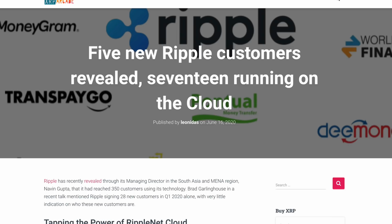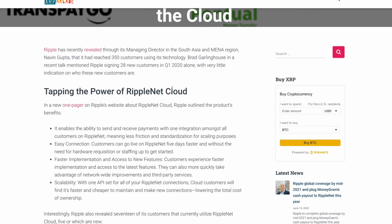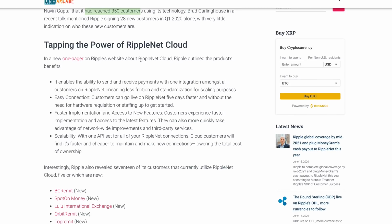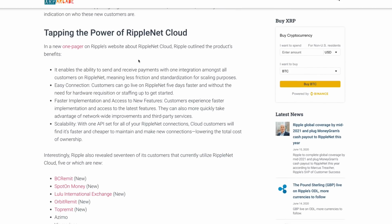Amazing. Guys, this from the XRP Arcade, Leonidas on Twitter. 5 new Ripple customers are revealed. 17 are now running on the cloud. So we heard about Navin Gupta and how he mentioned that Ripple now has 350 customers using RippleNet technology. Well, Ripple has just announced 5 more.